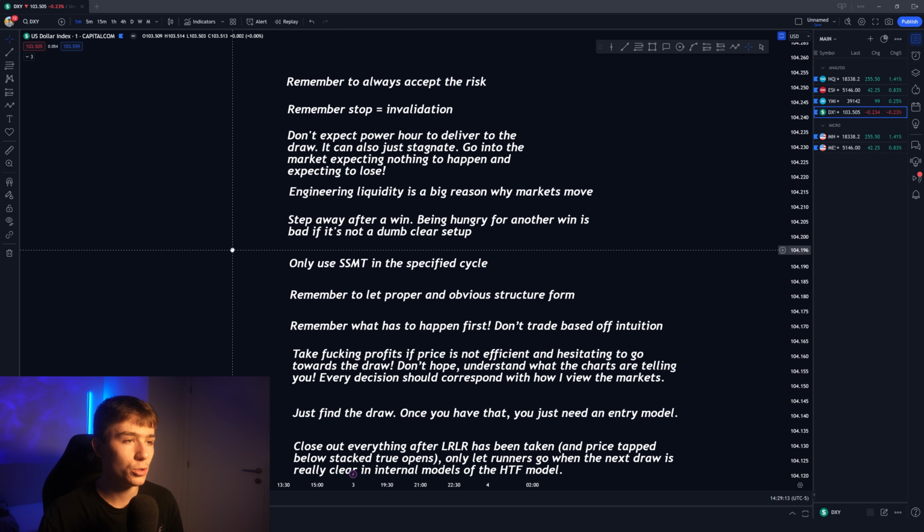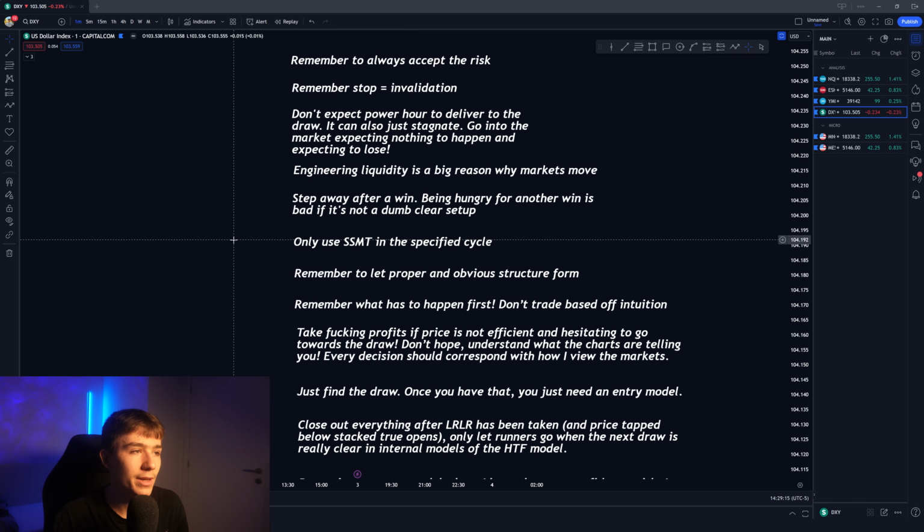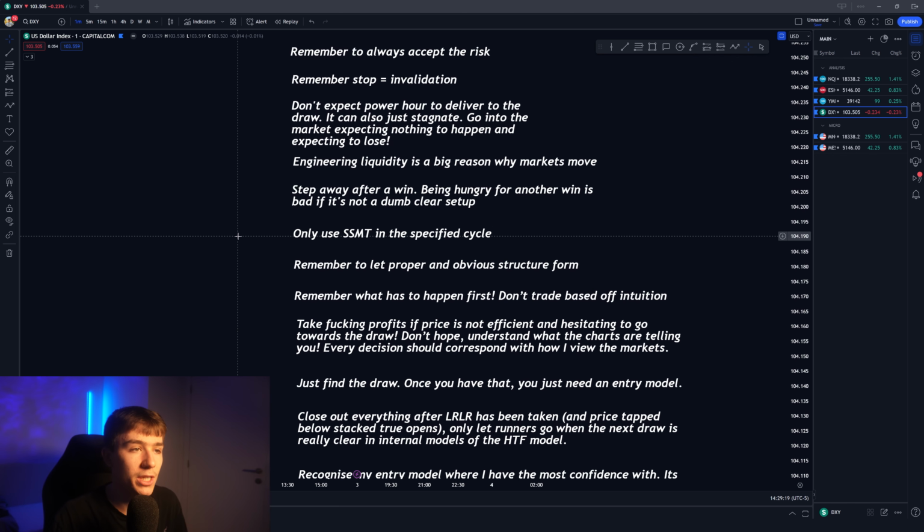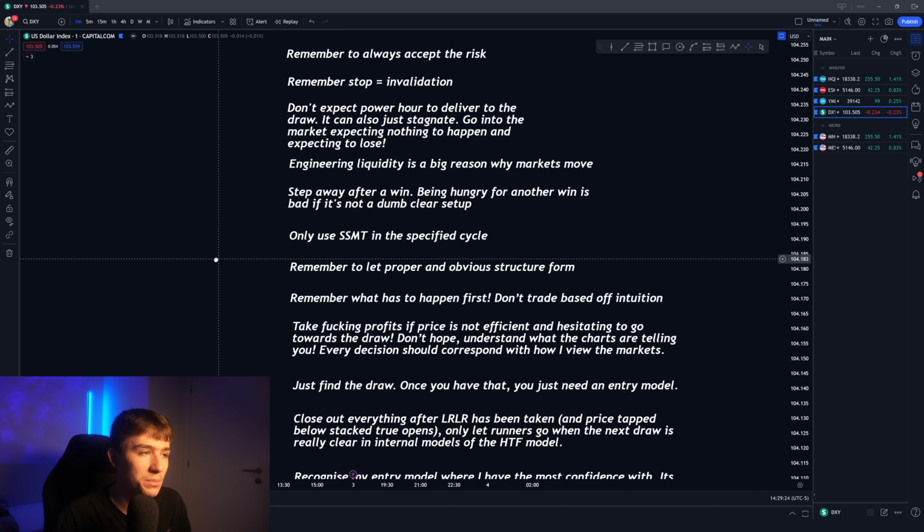I should always expect to lose. And I should always expect nothing to happen. It should be dumb clear what the setup is. Only A+ setups. I can only trade A+ setups, right?